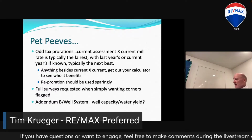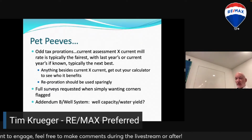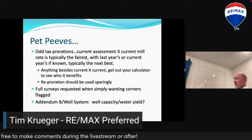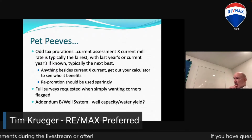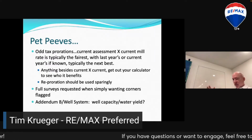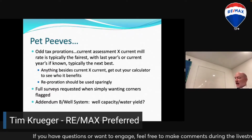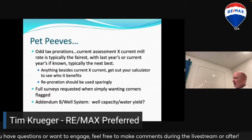Addendum B, the well system. Well, I remember in the old Addendum B, there used to be a spot under septic system where you could check the box for something about vertical separation to confirm there's so much. Well, that requires drilling and stuff. And I remember that used to get checked and no one ever did it.